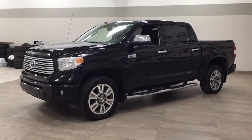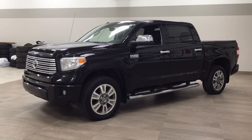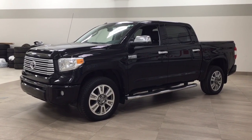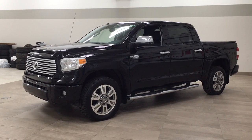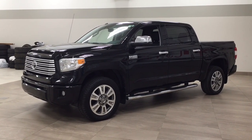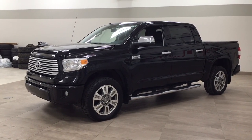Today I'm going to be showing you this 2015 Toyota Tundra Platinum. One of the most notable features on this Platinum is its heated and cooled front seats. You also have your navigation system and power moonroof. Now, I'm going to go through a couple more features on the inside and outside of the vehicle just to get you a bit familiar with this 2015 Toyota Tundra Platinum.